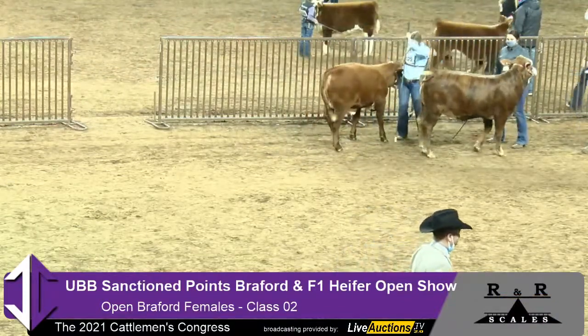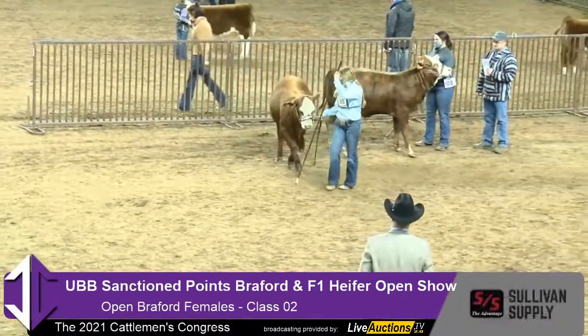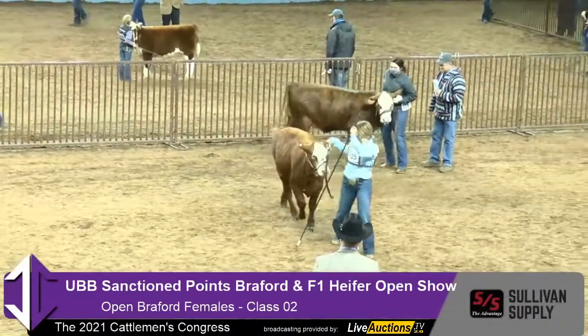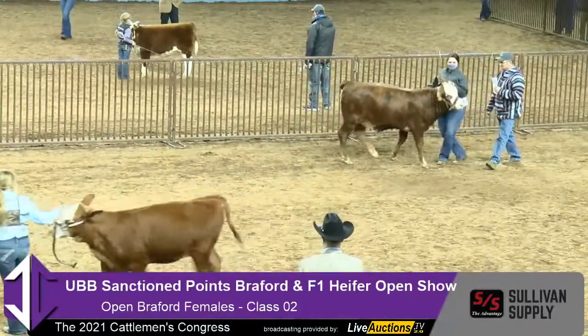She's in some really deep water in this class. She's good enough through the center part of her body. She's a heifer that's nice from hooks to pins. She's nice bone. She's a bigger footed cattle than the heifer that wins this class, and I really appreciate that about her.